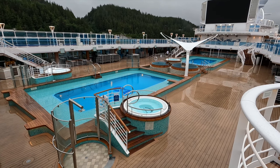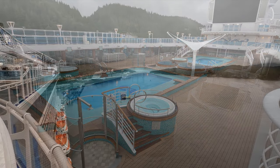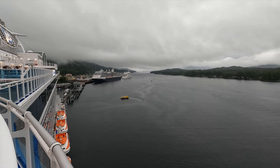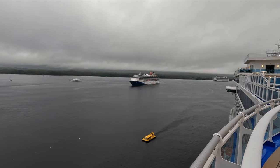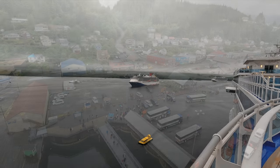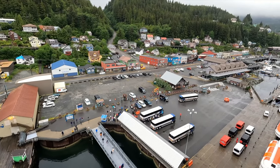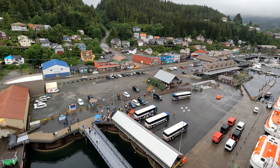Well, it's a little wet here in Ketchikan today. The pools are empty, the hot tubs are empty. I do see a few ships docked in here today. I see the New Amsterdam off there in the distance, the Holland America New Amsterdam. There's the Carnival Spirit and the Ruby Princess is sailing in there as well. You can see there's buses down there. People are already getting off the ship and heading to their excursions.